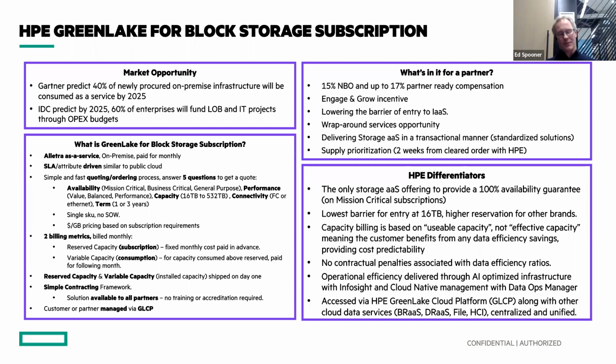It is an objective of HPE's to have that block array on site with the customer, operational within 2 weeks of having the cleared order. That is faster than a lot of CapEx business. This is why it's so innovative. This is why it's so exciting.